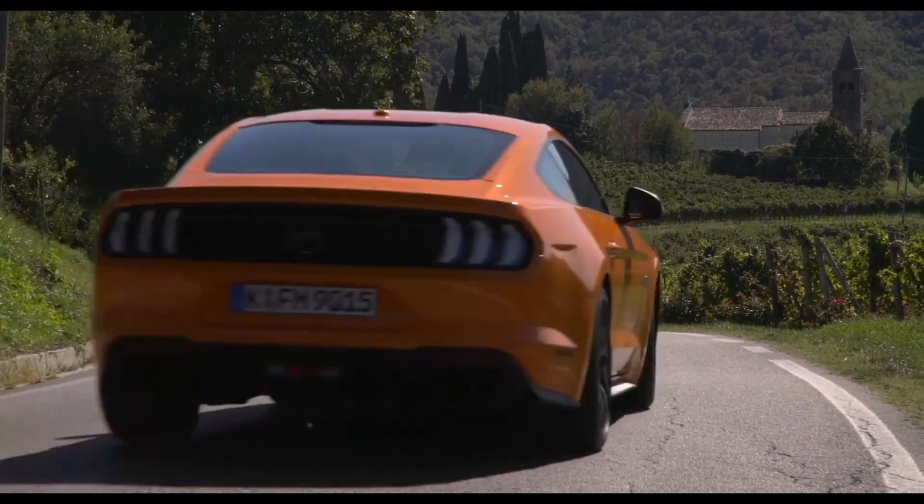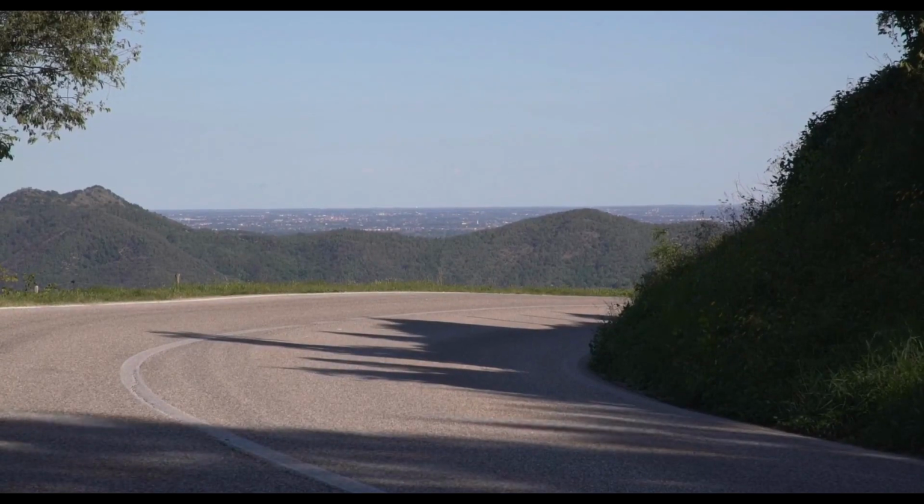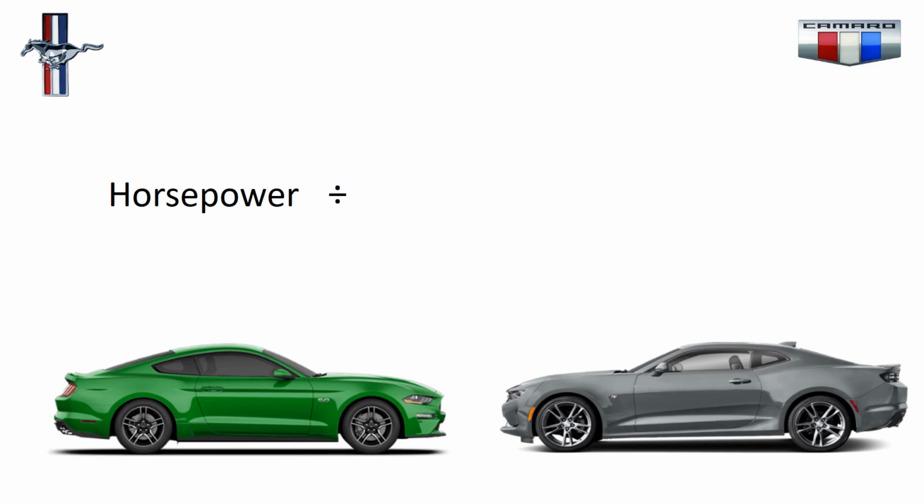Okay, now that we know the power and the weight, let's look at an often overlooked metric, and that's the power to weight ratio. The power to weight ratio is calculated by taking the horsepower of the car and dividing it by the weight.